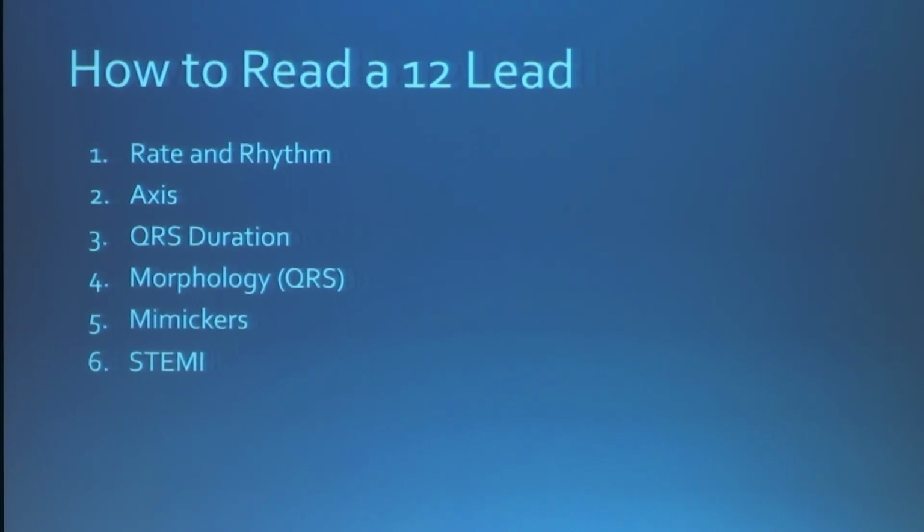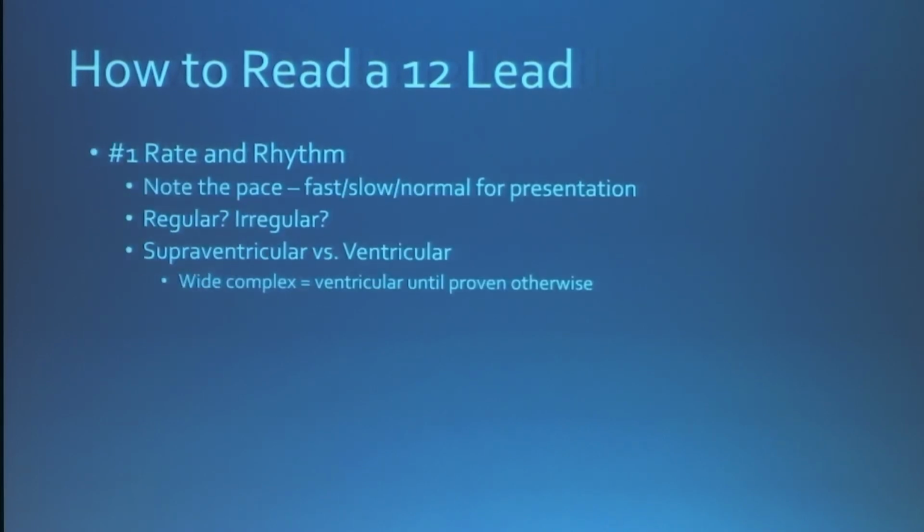Morphology, look at what the QRS looks like. And then we're going to talk about mimickers of STEMIs and STEMI. So, rate and rhythm. Is it fast, slow, normal? Is it regular or irregular?